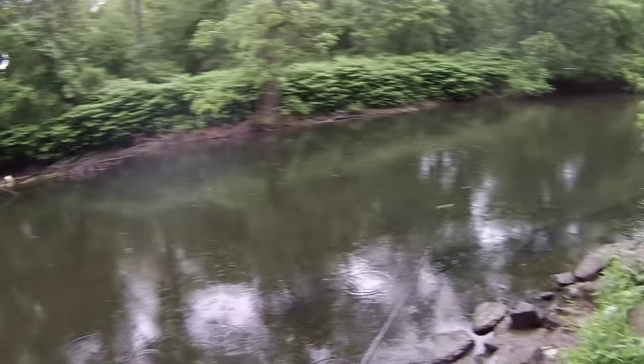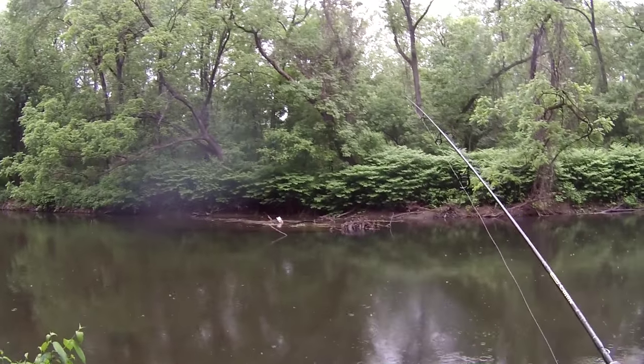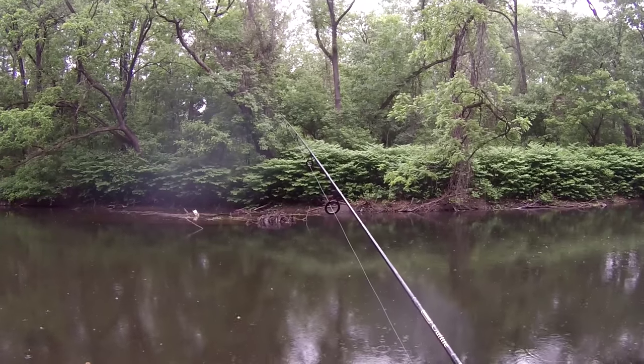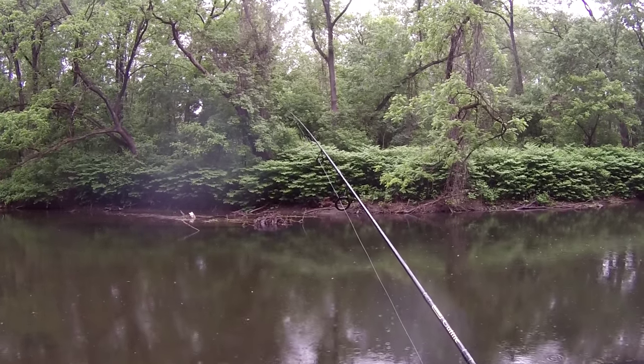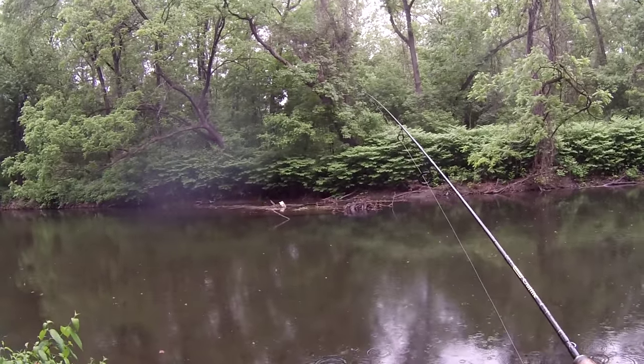Let's see if there's any trout around that tree. I just punched the power bait there. That tree area is a little bit deeper.